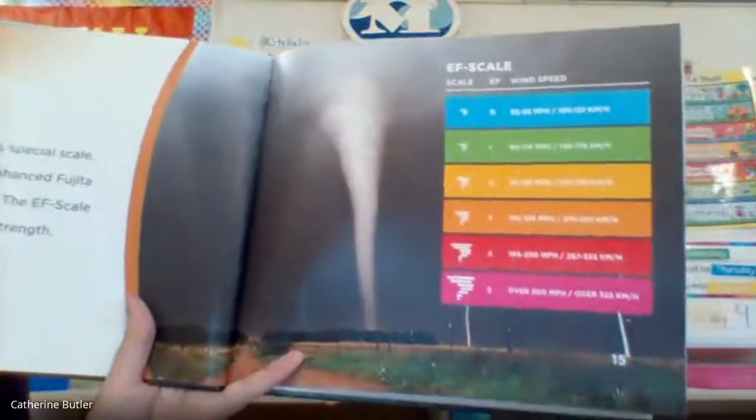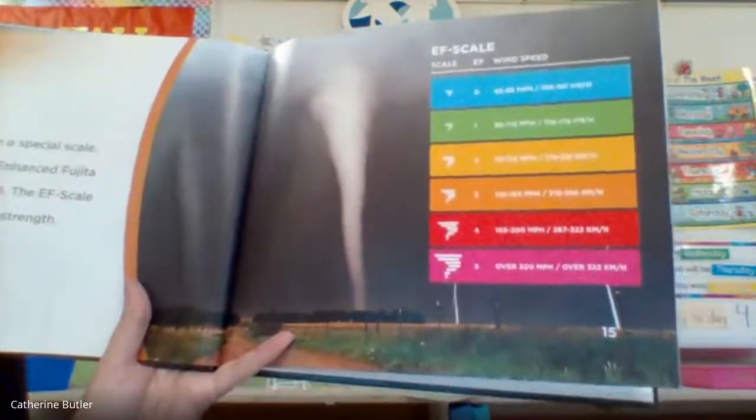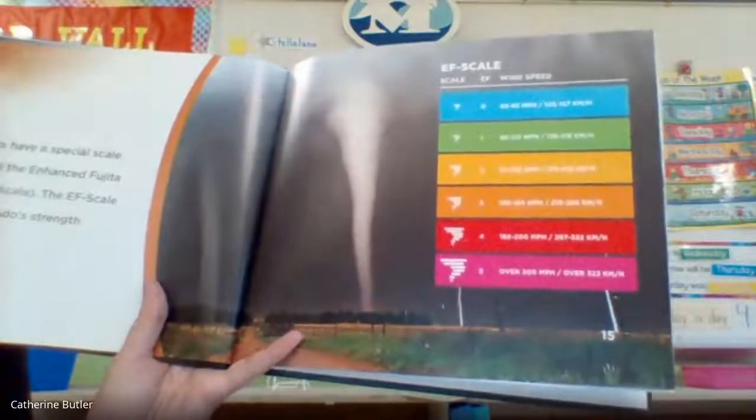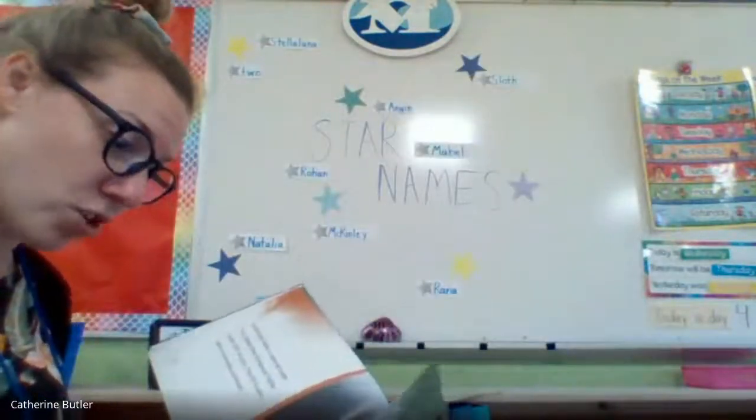What number do you think this tornado is? Why do you think that? All right, great job, good guess, I like that. I'm not sure.